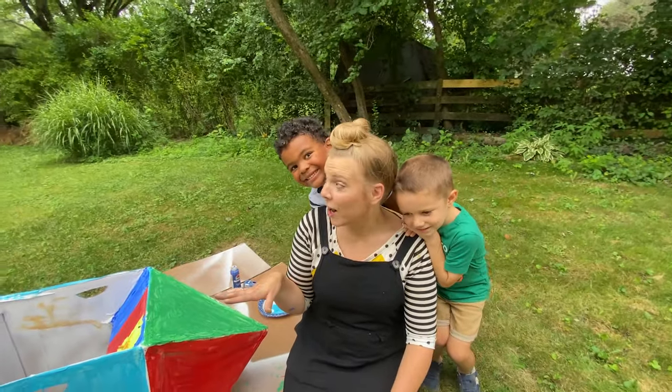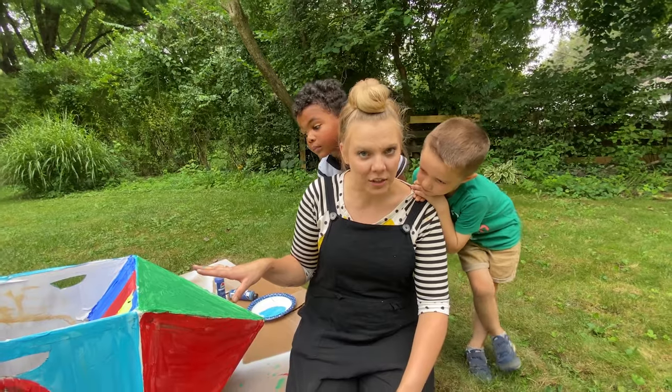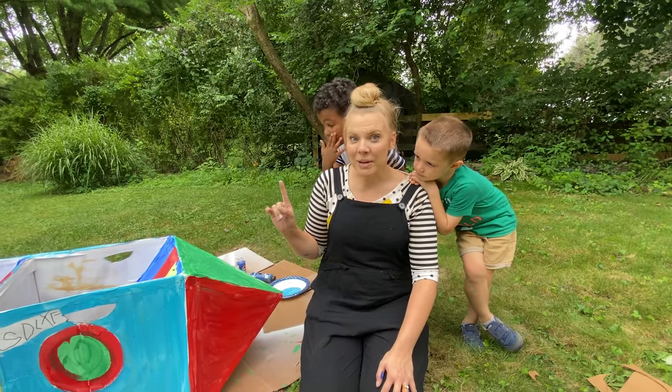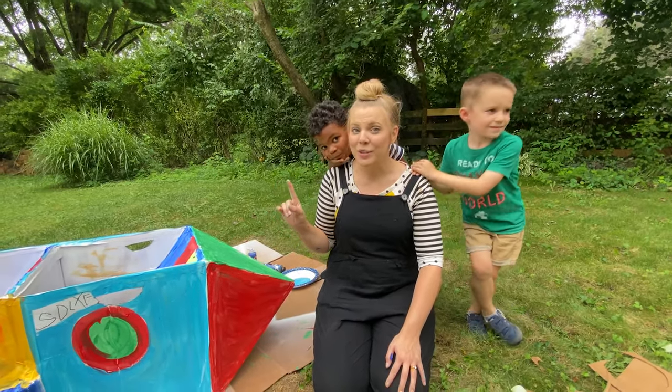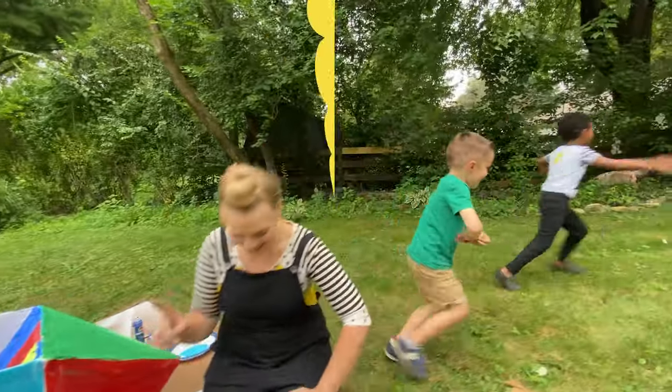Loving the rocket ship so far, aren't we? Do you like it? Awesome. So we're gonna let this dry. When it's dry, we'll put on some final details and take it for a spin. In the meantime, would you all like to build some rockets that we're gonna launch into the sky? Yeah! Let's do it, come on.